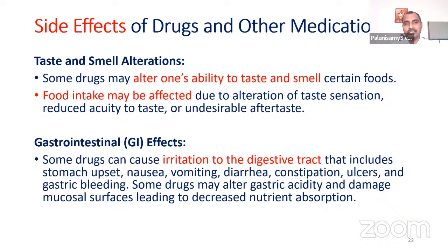Those below 60 can adjust the taste. Okay, so no problem, they can adjust and go. But if it goes above 60, they're peculiar. They want the taste. If you change the taste, they will not accept. So they're more keen towards the taste and smell. Now some of the drugs can alter the taste and smell of the food. At the end of the day, they will not consume more food and it may end up with malnutrition.